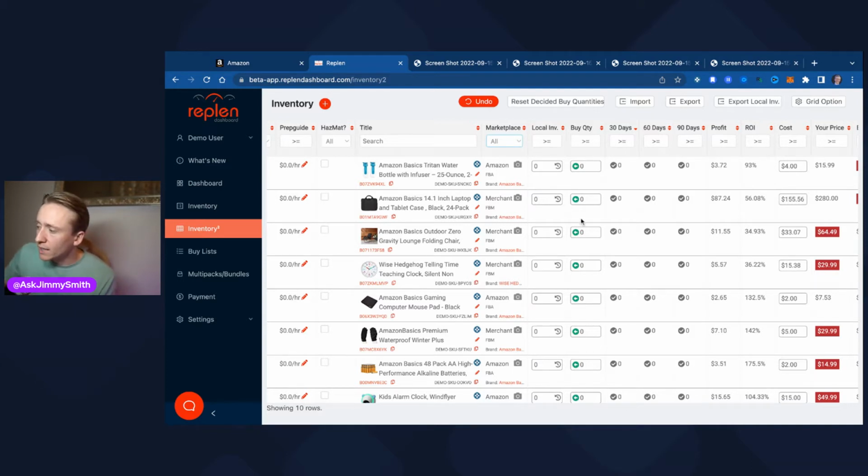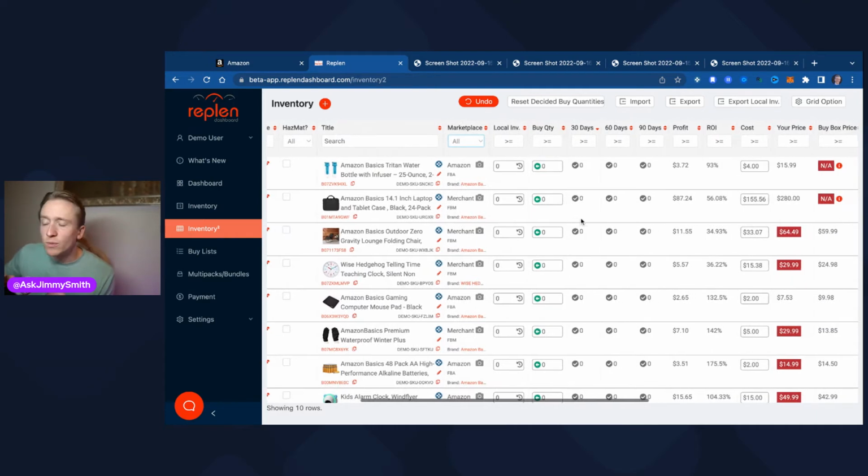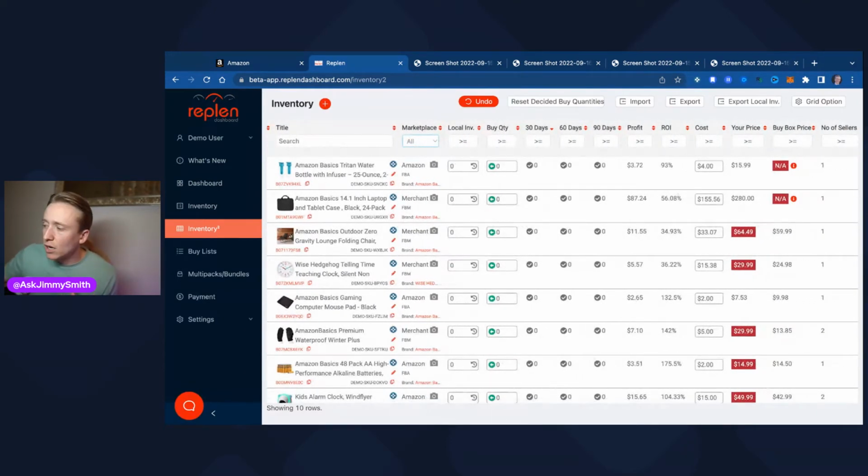But anyway, looking at this, you can also see that Replen Dashboard is tracking based on the buy box. Maybe there is a merchant fulfilled seller in the buy box, or if there is no merchant fulfilled seller and nobody's currently selling it, then it will default to what your price is or was whenever you were listing it.